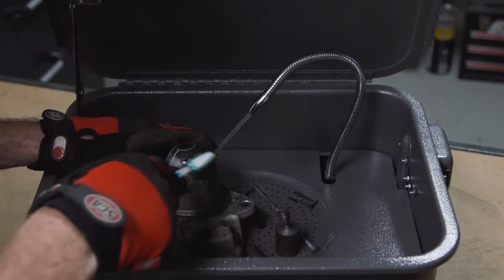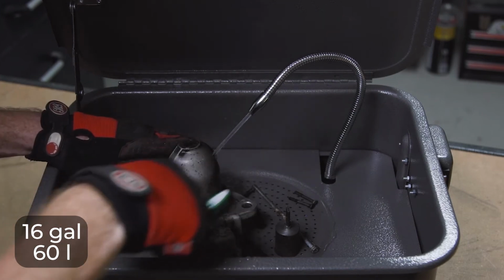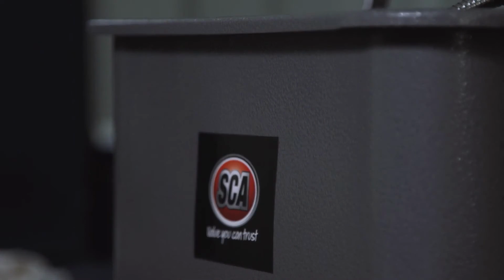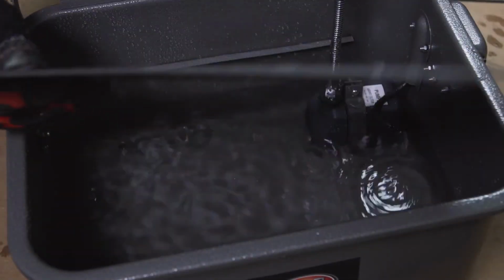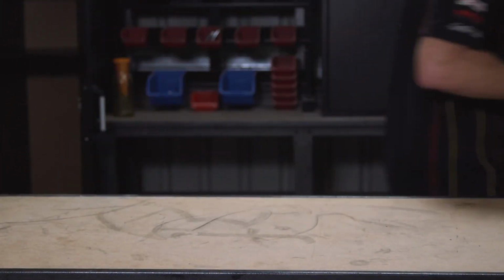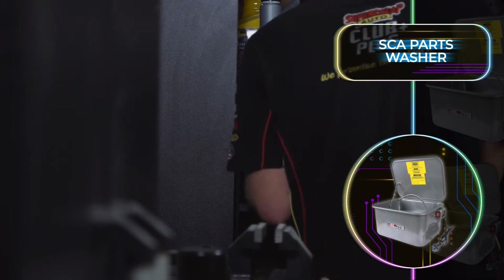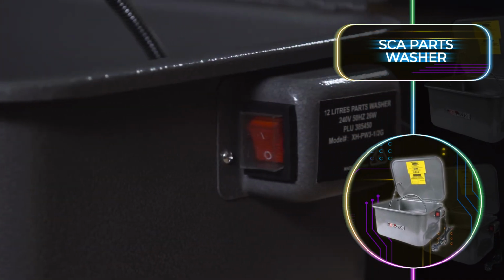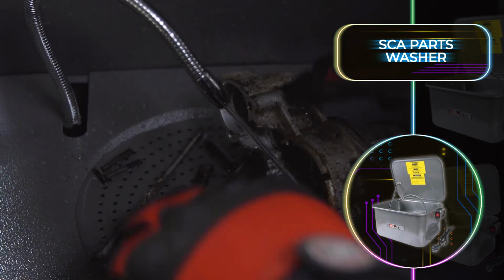With the help of a 16-gallon or 60-liter tank, you can store more than enough aqueous cleaning solutions than you'll probably ever need, and the flexible spout pumps out a powerful stream of solvent at up to 0.8 gallons or 3 liters per minute. The graded bottom acts as a built-in parts basket, preventing any small components from slipping away and disappearing. The SCA Parts Washer is an amazingly compact cleaning station, and the reservoir, pump, and sink all have been integrated into one single user-friendly unit that currently sells for $253.